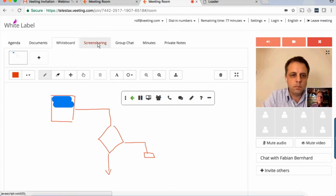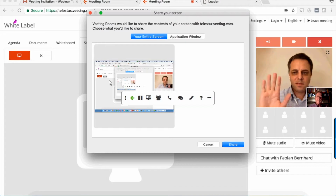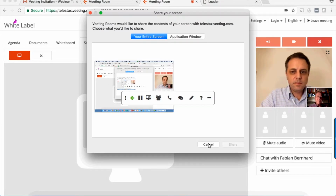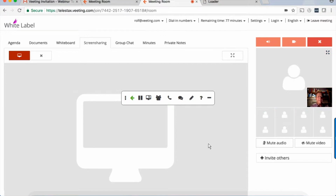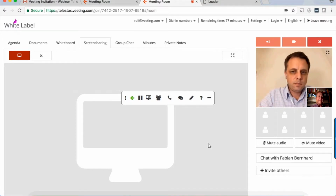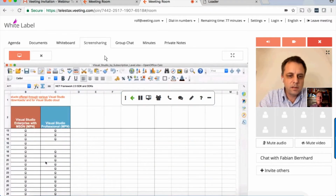Another very nice feature is the screen sharing tool. We see this here. So Fabian will now share his screen and show us some information. You can click on it. Now waiting for Fabian. Yeah. So now his screen is loaded here.